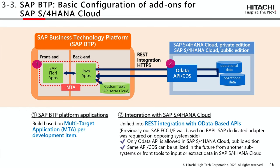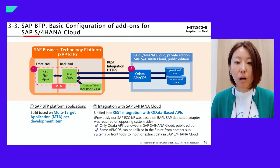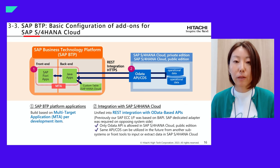data-based APIs. Previously, our system integration with SAP ECC was based on BAPI, but BAPI requires an SAP dedicated adapter on the partner system side. But only OData API is allowed in S/4HANA Cloud Public Edition, so actually there is no choice of BAPI in the public cloud. And we also believe OData API and CDS can expand the capabilities much more eventually. For example, even if other subsystems or front tools get popular in the future, the same API might be utilized to input or extract data in S/4HANA. These are the reasons behind this basic concept.